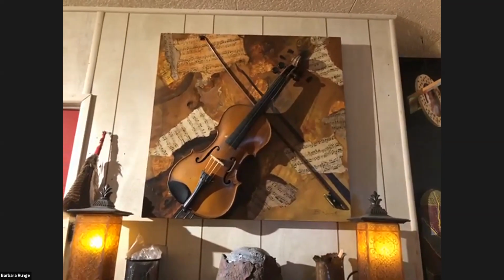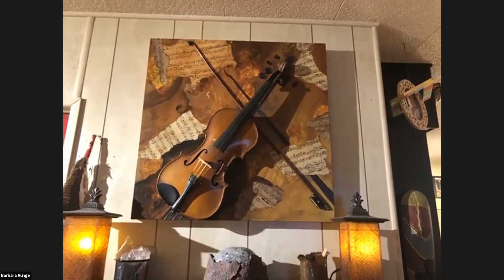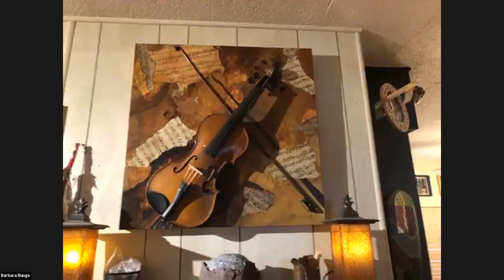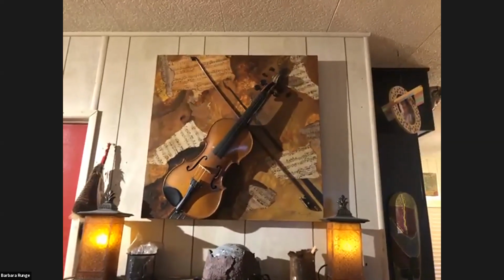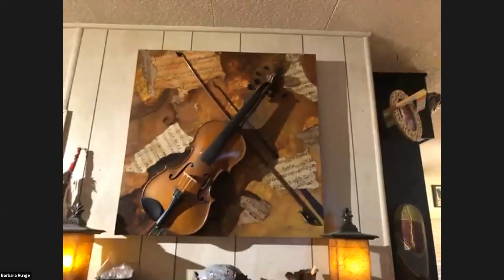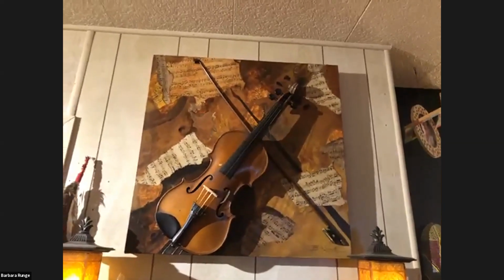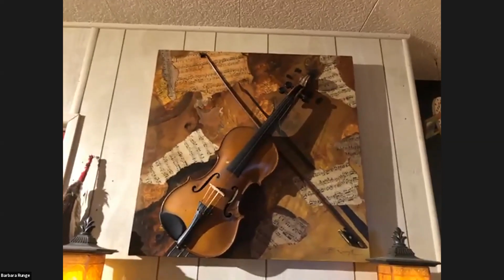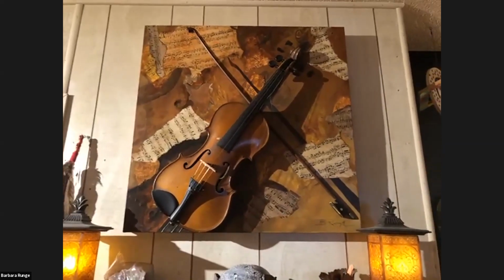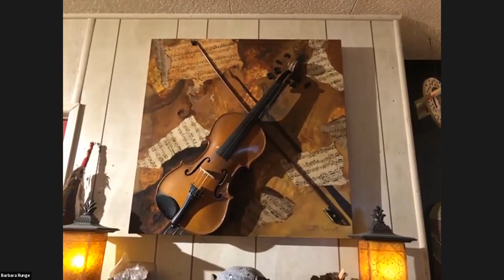And this one was, my friend had given me 100-year-old sheet music that belonged to her mother. And she said, here, because I used to play the organ and the piano and the violin. And so she said, I know that you're into music and art, so here you go. I said, well, thank you so much. And so I had to honor them by giving them new life. The music needed new life. So I took the music and I tinted it, and I burned part of it, and I collaged it onto my oil painting. And then in life, when my father was a young man, he played the violin.